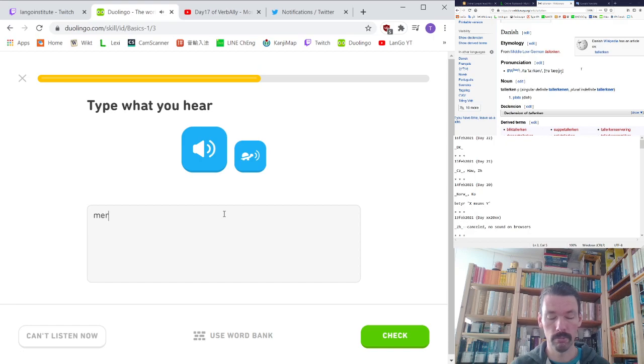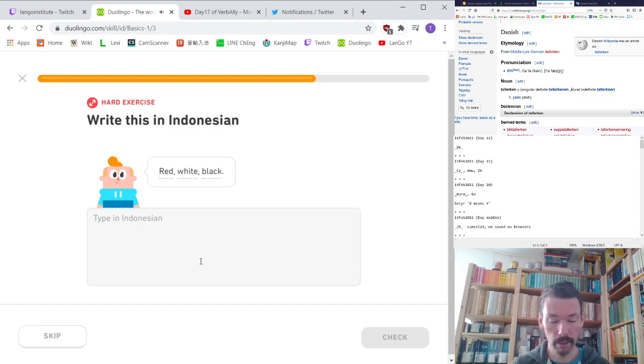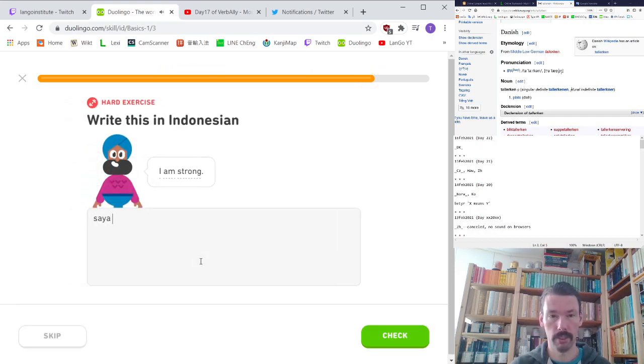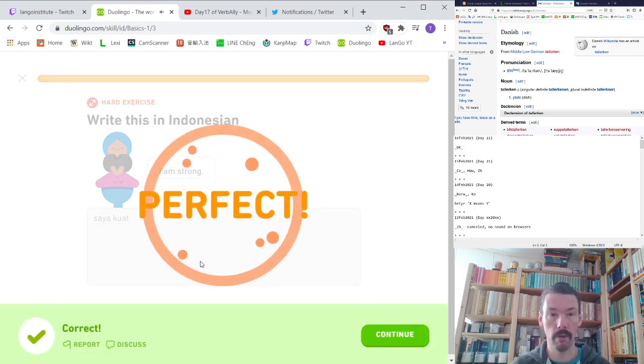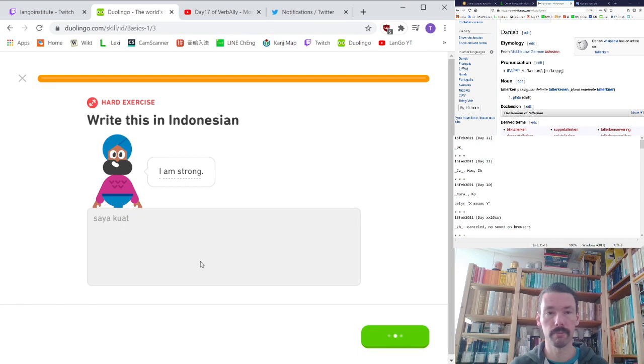Merah dan putih. Dan. So here we have an exception. Dan, a single syllable word, means and. It's red and white. Red, merah. Putih. And these have a final H, which English does not. Black, hitam. Saya kuat. You have no consonant between vowels too, as in kuat. Still two syllables.